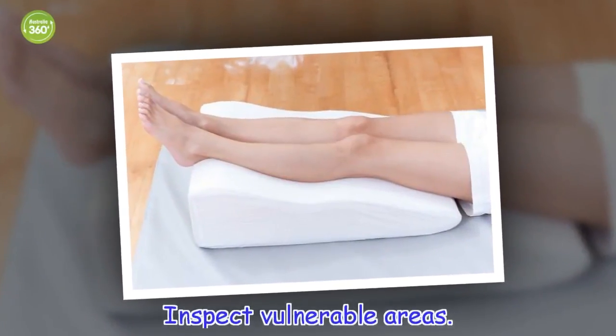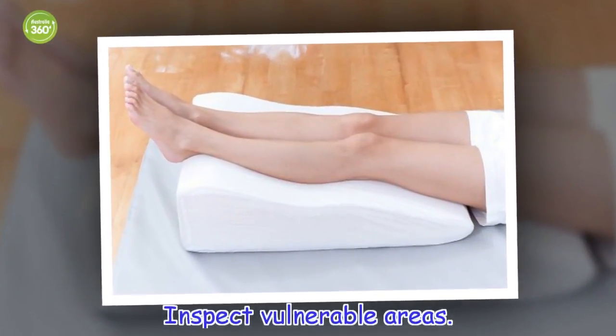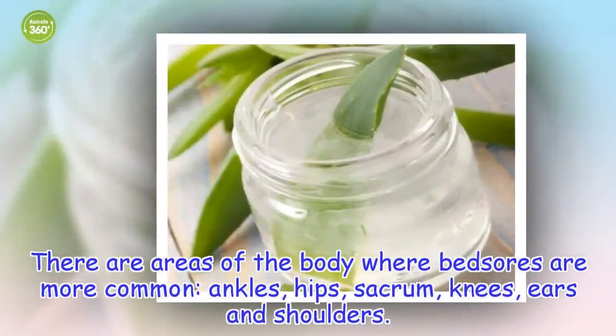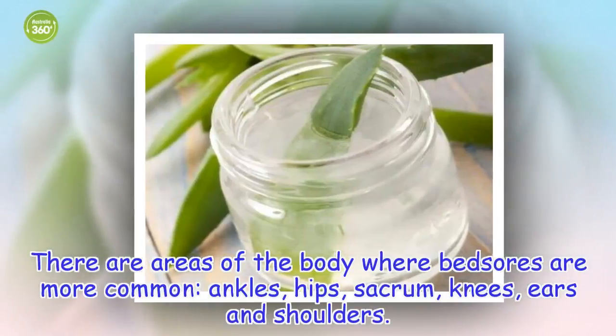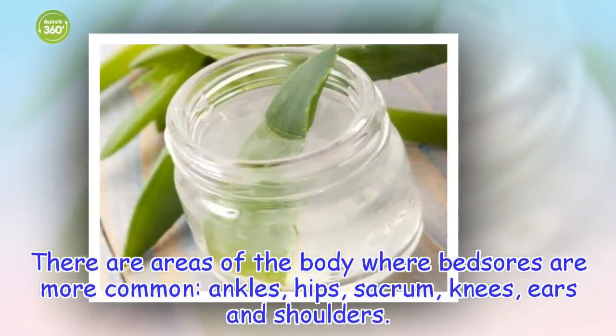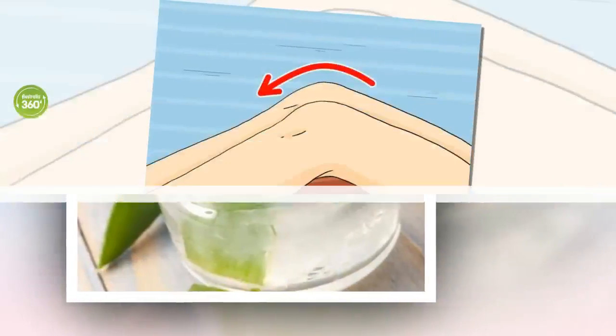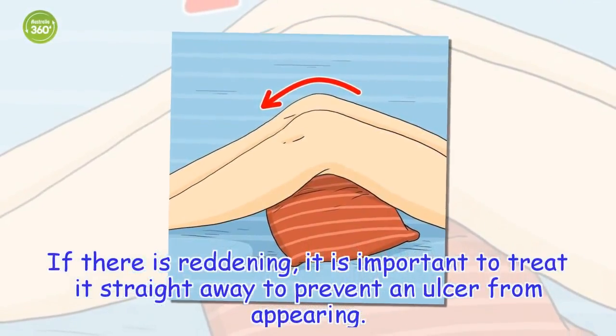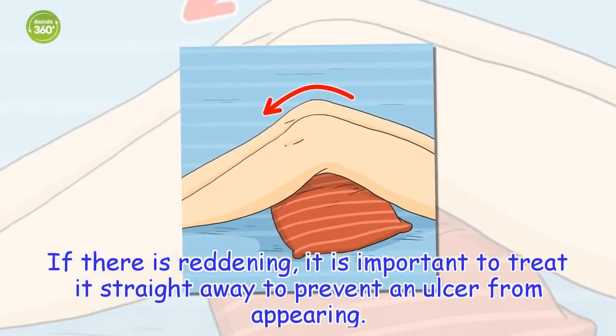Inspect vulnerable areas. There are areas of the body where bed sores are more common: ankles, hips, sacrum, knees, ears and shoulders. If there is reddening, it is important to treat it straight away to prevent an ulcer from appearing.